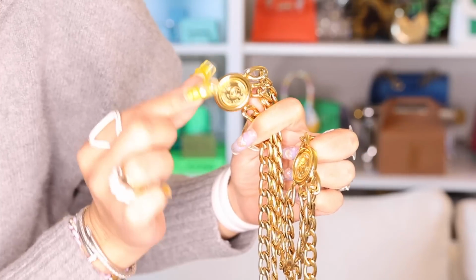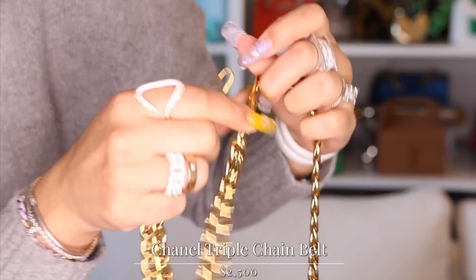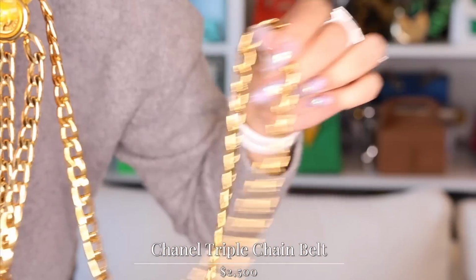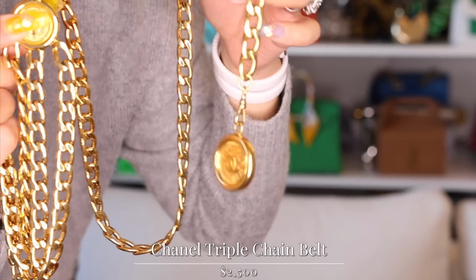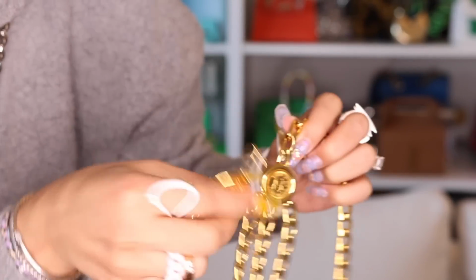Anyway, so I ended up getting one of the belts that I wore that night, which was this stunning gold 3-strand. You have these amazing gold Chanel coins, right? So she drips down the waist like this, and then you have the long gold chain with one more gold coin at the end, and then of course it's adjustable, so you just hook her wherever you want for however you want her to lie.